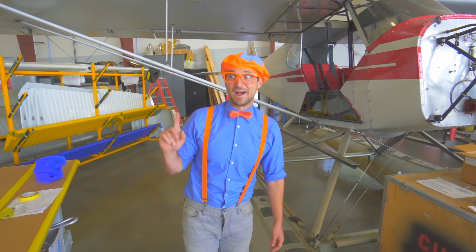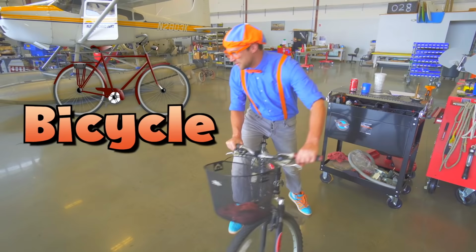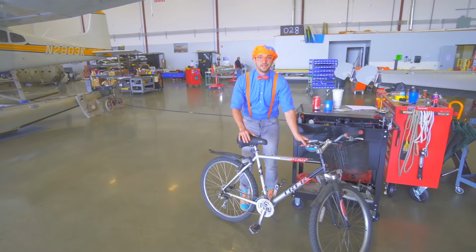Oh, wow. Oh, hey, look. Yep. Every maintenance shop has to have a bicycle. Whoa! That is a nice bicycle. I don't know whose it is, but it's sure cool.